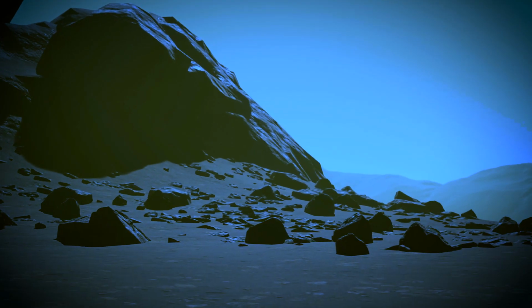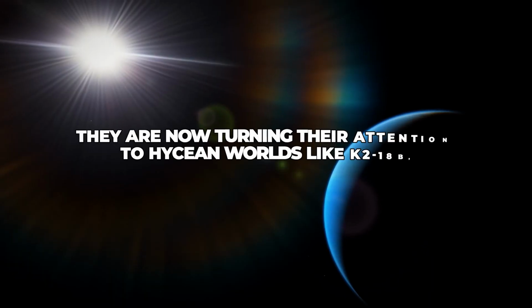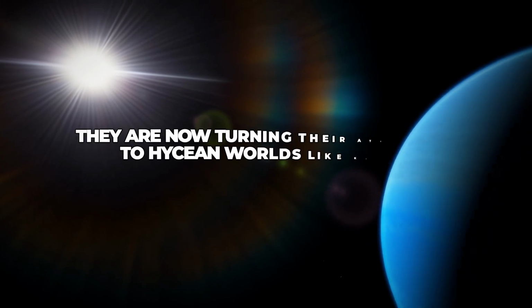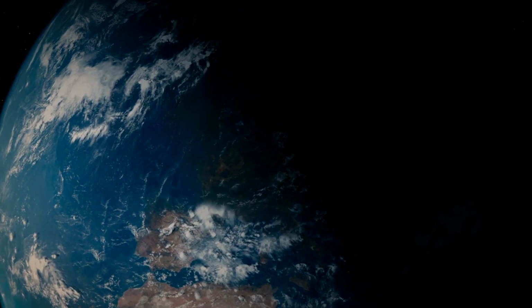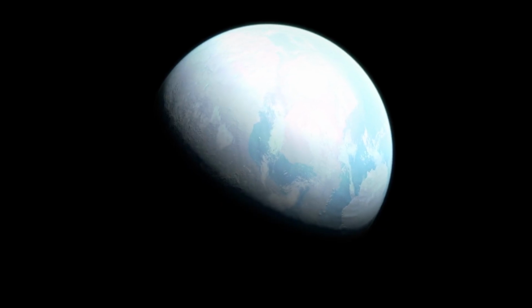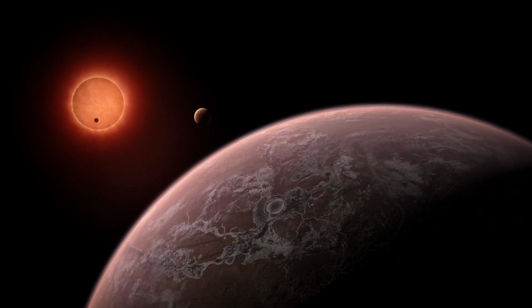While scientists used to focus on signs of life on rocky planets, they are now turning their attention to Hycean worlds like K2-18b, which offer ideal conditions for studying atmospheres. This challenges the notion that only Earth-like planets can support life. In a universe filled with diversity, we are drawing closer to the prospect of discovering life beyond our familiar planet.